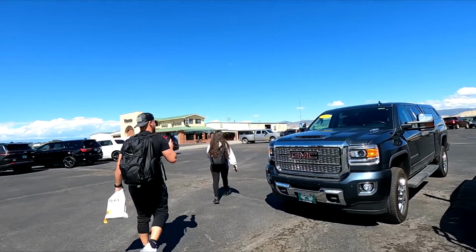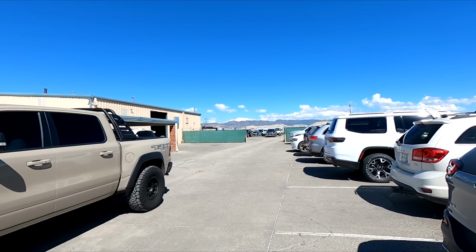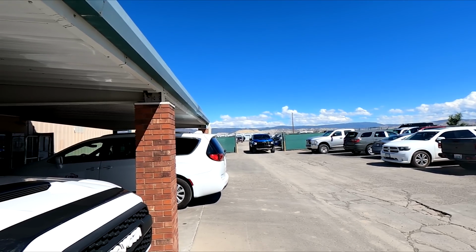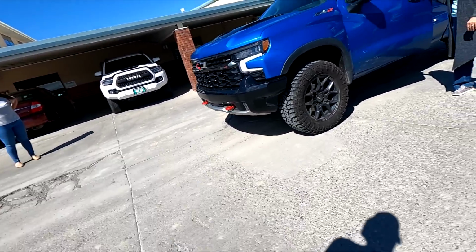I haven't seen my ZR2 in over a week. Flower Motors, big shout out to them. They just let us park our trucks here for over a week for free. Yeah, Mike's got his TRX here, but we're gonna be focusing on my Silverado ZR2. God, that glacier blue looks so freaking good in this Colorado sun. Oh my God, cannot wait for this thing to hit the trails. Hopefully everything goes smooth though. I should have warned you that the wheels rub a little bit. Yeah, I was like, what is that noise?